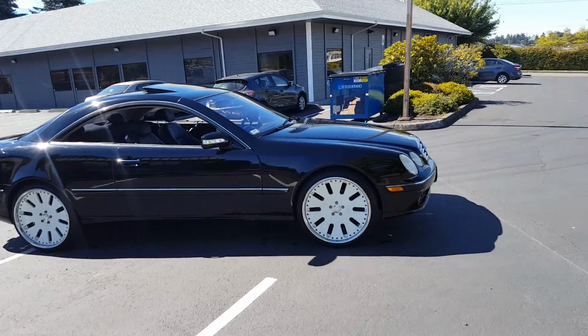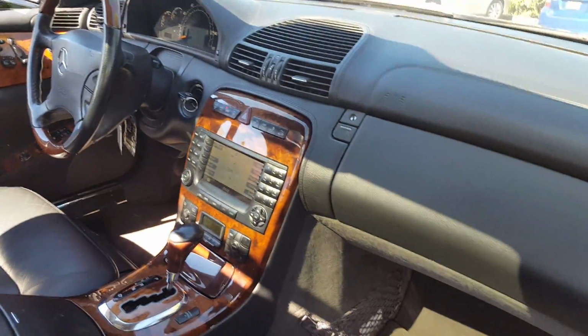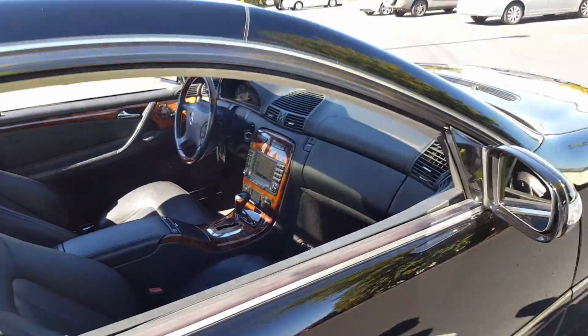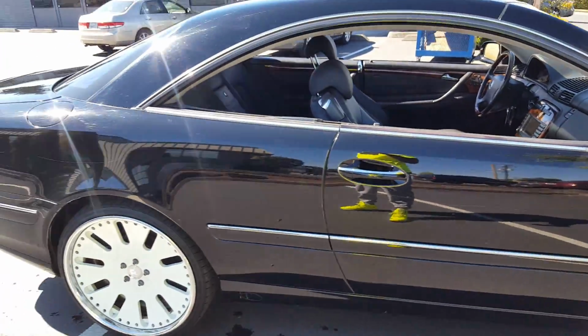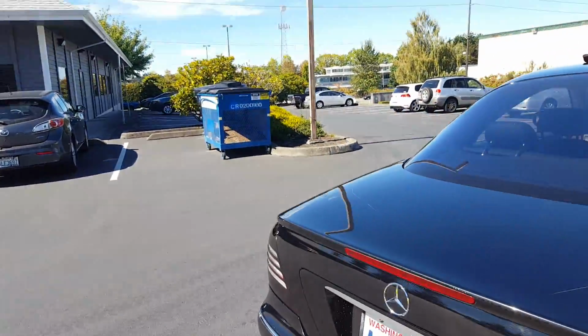I mean, it's a beautiful car all the way around. Like I said, the seats and all that stuff in good condition. Everything. Interior is great. No crazy rips, tears, or nothing like that. Paint's great, but like I said, I'm about to go get it cut and buffed, so it'll be a lot cleaner after this.